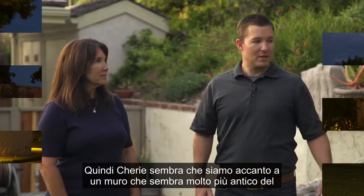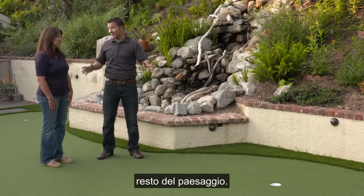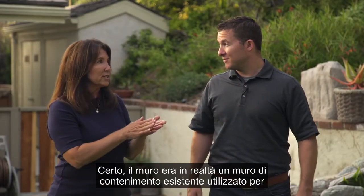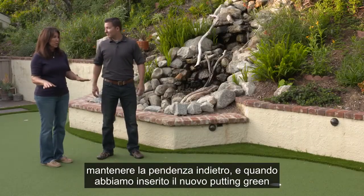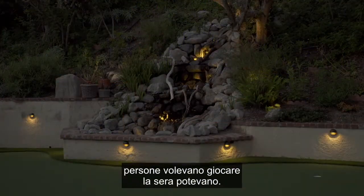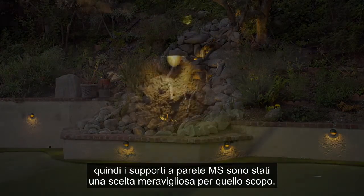Perfect. So Sherry, it looks like we're next to a wall that looks a lot older than the rest of the landscape. Can you tell me a little bit about what's happening here? Sure. The wall was actually an existing retaining wall that's used to keep the slope back. And when we put in the new putting green, we had to find a way to bring in some light so that if people wanted to play in the evening, they could. So the MS wall mounts were a wonderful choice for that purpose.